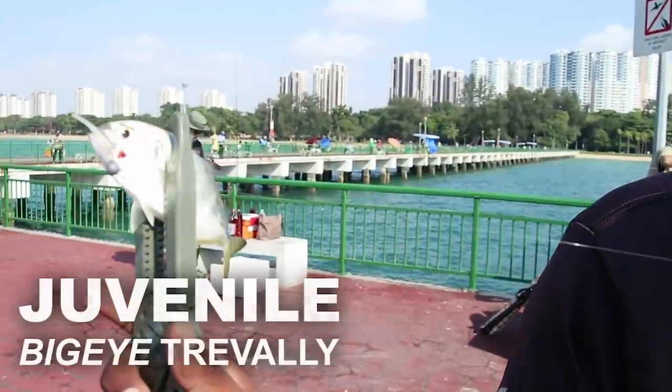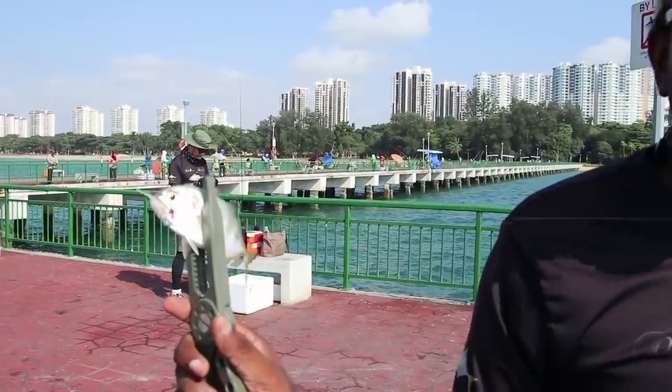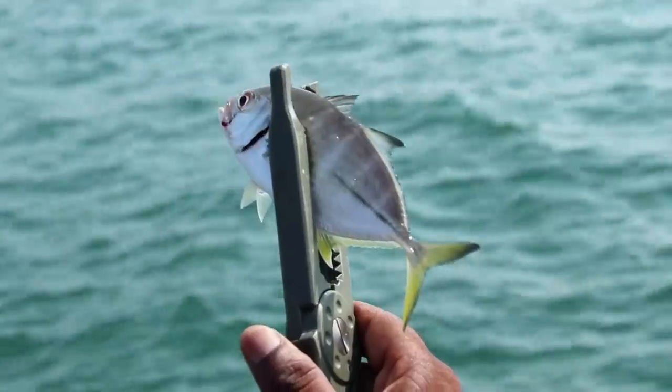I believe it's a big eye trevally, maybe one. Right. A bit too small to keep. Of course, you can eat them, quite tasty. But I think he's hooked well enough that you can still release it.